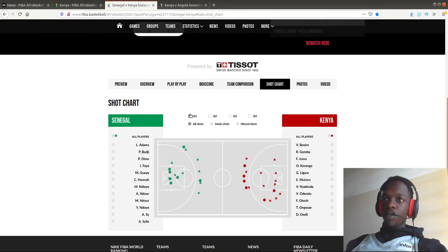First quarter. All shots. Okay. I have to say, the first quarter started decent. We were taking some shots, we were converting them easy. But there were no efficient shots. We need to manufacture good shots. Okay?